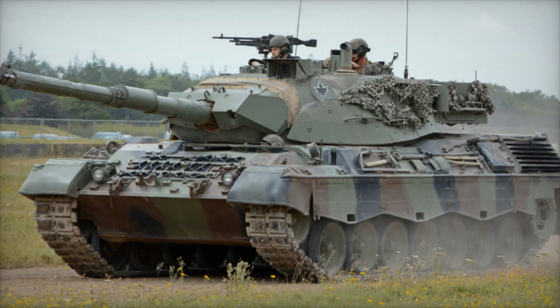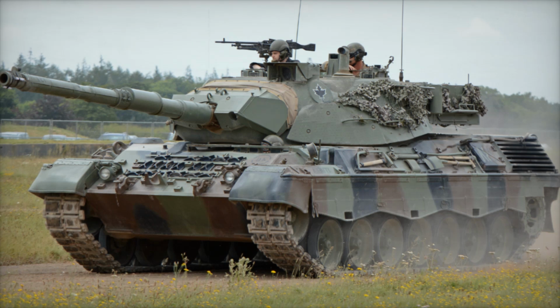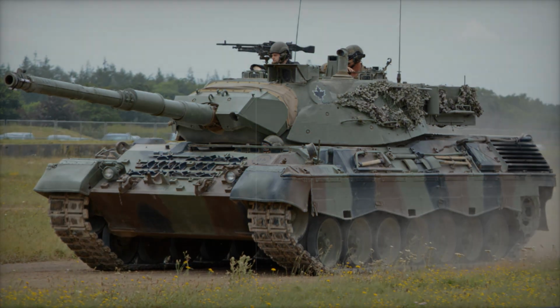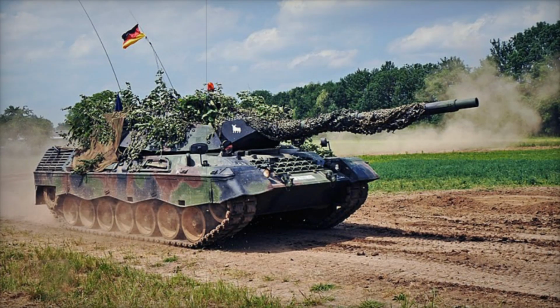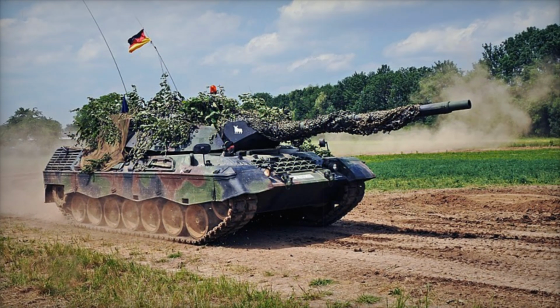Have you ever wondered how a country once torn apart by war rose to create a machine that would shape modern military history? What if I told you that Germany, emerging from the devastation of World War II, designed one of the most influential tanks of the Cold War era?